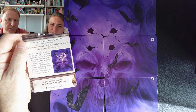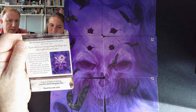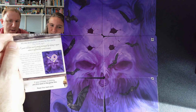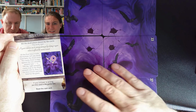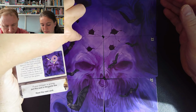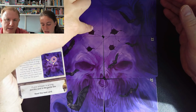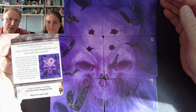Okay, what does it say? Of the 4 hits it took, the bottom left one must have been the third, since the cracks from it stop against the other 2. Is that how it works? No, because a third crack that doesn't make any sense at all. So this crack must have happened first, and then this goes over to it. But see, also, that crack could have made that crack. Anyway, it could just be coincidence.